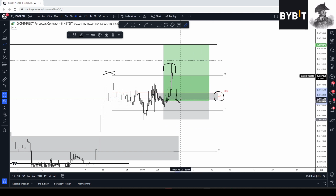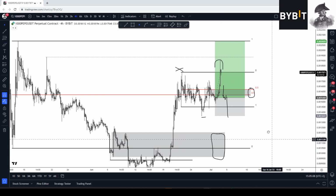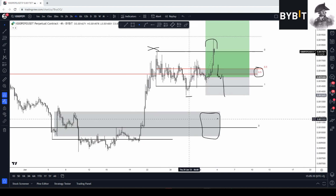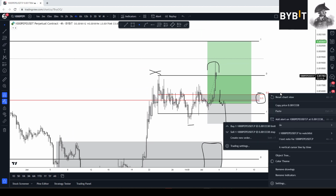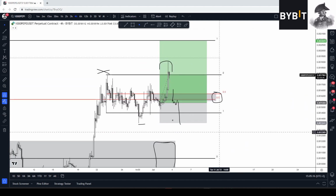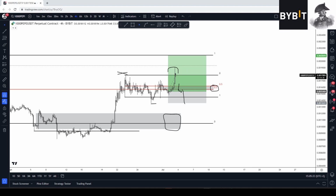At that point, if we close back below here, that would really show weakness. And at that point, I think we go for this low all the way back into this high time frame range low level and high time frame demand area, okay? So that's the plan for Pepe. As long as we stay above here, I'm pretty bullish targeting the highs, okay? So chilling in that one.